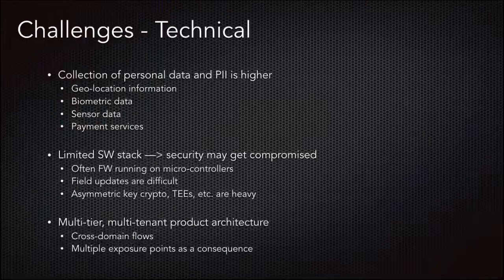And because they are small, they have like kilobytes of flash memory sometimes, there is a very limited software stack, which means that fitting a security library, for example to do Diffie-Hellman public key encryption, can be a challenge. That's when things get compromised. And these are often running microcontrollers, not full-blown SoCs or big stacks of processors. And trusted execution environments take software stacks, almost impossible.